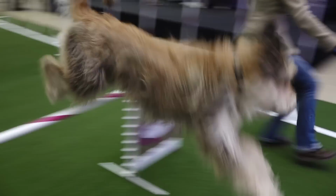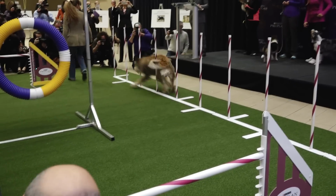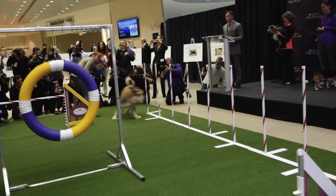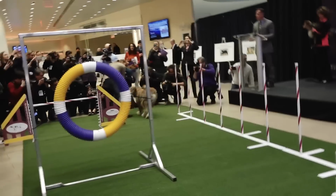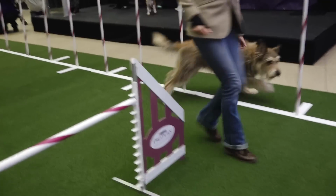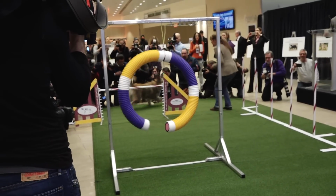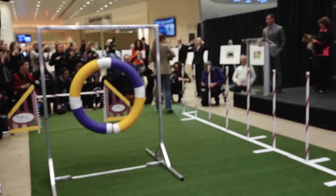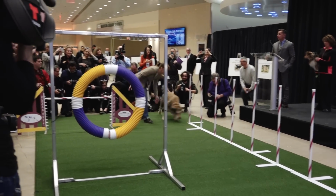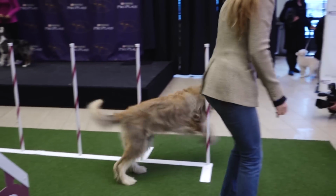The top 10 in each of the 5 height classes from these initial rounds will move on to compete in the championship round, which will be televised live on Fox Sports 1. The championship course will be a hybrid of the 2 earlier courses and run as a time to beat, whereas the first dog will set the baseline time for subsequent competitors. Now, as you saw, he broke the tire, so that would have been a fault in the competition, and he wouldn't have qualified.